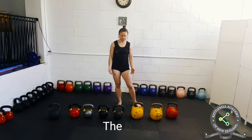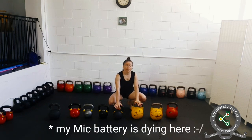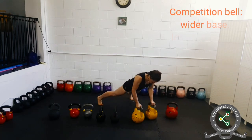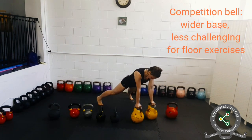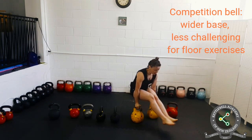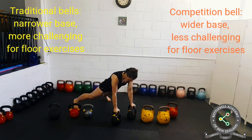And finally, there is the base. Regardless of which style of the kettlebell you choose, make sure that your kettlebell has a flat base. Competition-style kettlebells have a wider base and therefore are more stable in floor exercises. They are also marginally higher off the ground, but unless you're very short, it doesn't make much difference.